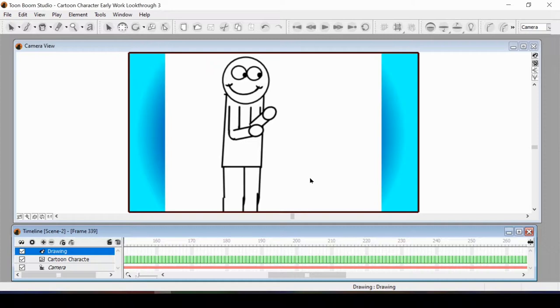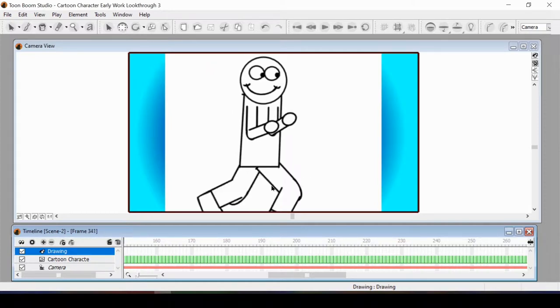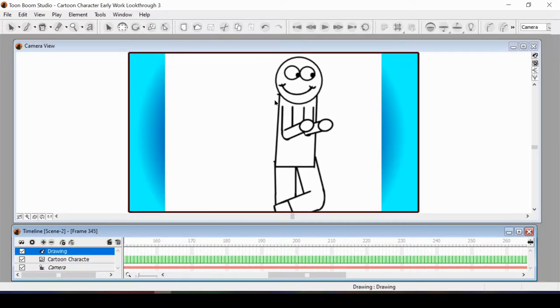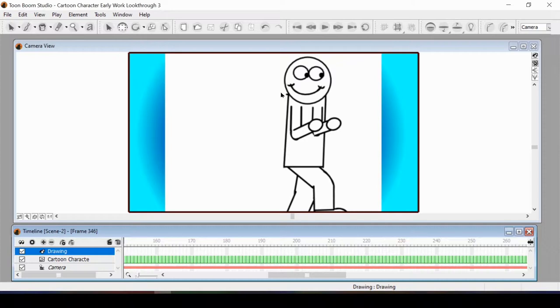But you can see how messy it is. You see, again, it's disjointed. I don't think I put the peg in correctly, and I didn't focus on this that much. And look, a little bit of the outlines are out of place too.